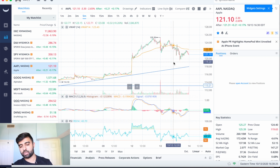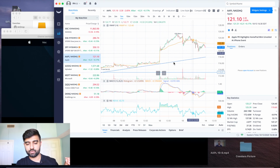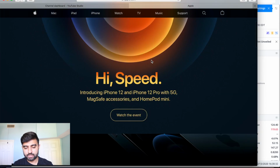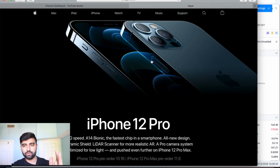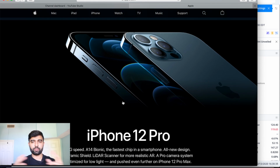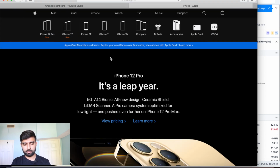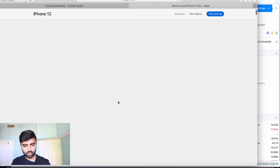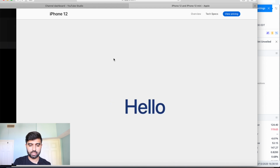The other thing that I want to talk about is, actually, let's take a look at the iPhone first, and then we can talk about it. As expected, at the high-speed event, we got the iPhone 12 Pro. In terms of the phones themselves, we got the 12 Pro, 12 Pro Max, and then I think there was a 12 mini, if I'm not mistaken. I thought I read something about that, but I can look at that later.